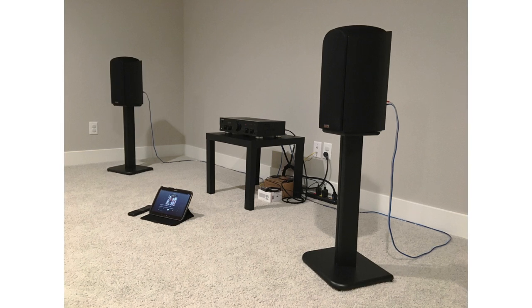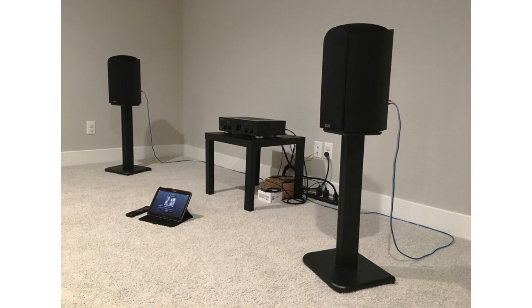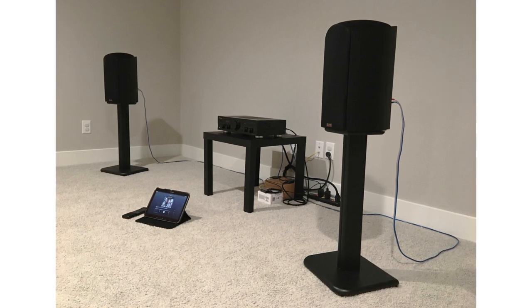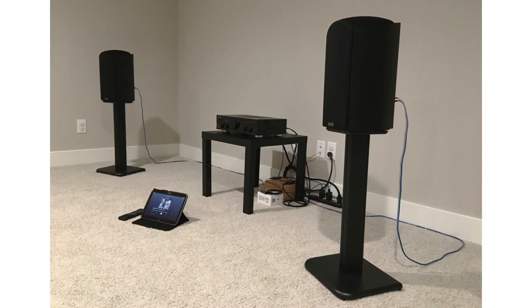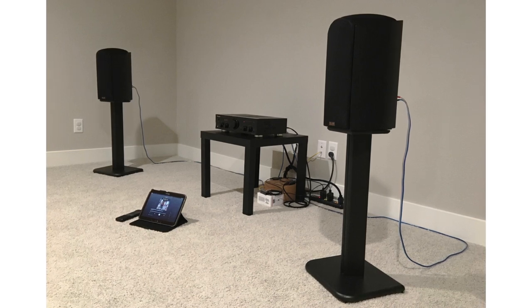I'm not going to go through the whole thing. But the speakers are Pioneer Elite EBS-73s that he paid $330 for. They were brand new. He also has a Pioneer Elite A35R receiver that cost $160, but he spent $120 to fix it. So he's in for $280 total.